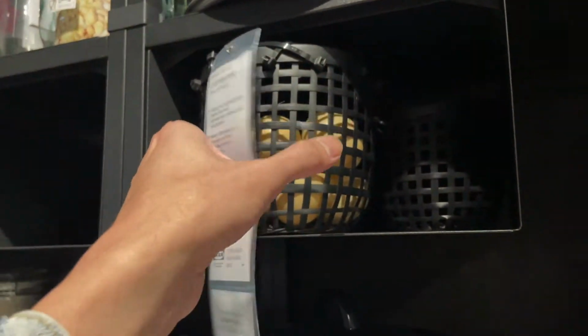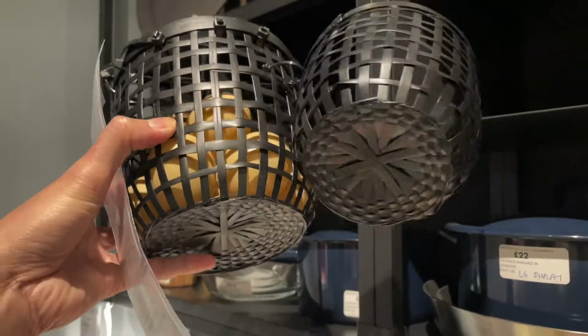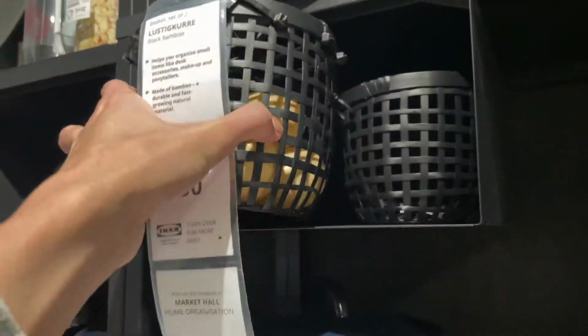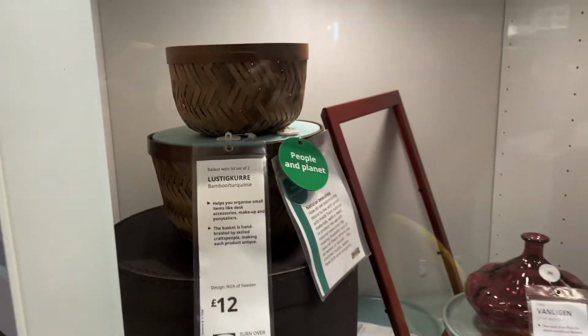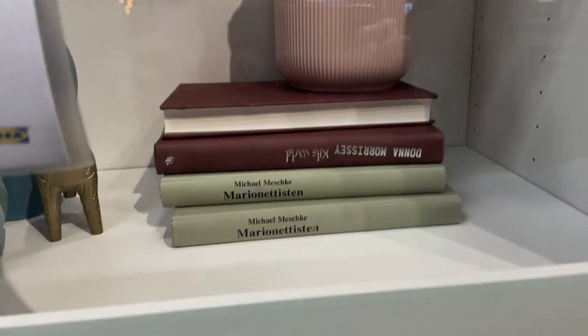Another one like here. Oh my god, this is so beautiful. This one. You can use this as a planter or we'll find a purpose for this. Oh gosh, I'm really getting obsessed with this one as well. It's bamboo. I wish I'm in the Philippines right now. I think we can find something like this in the Philippines.